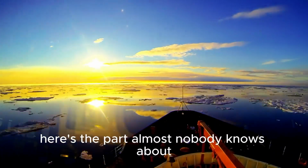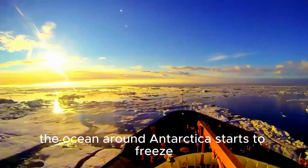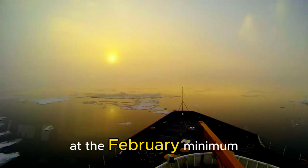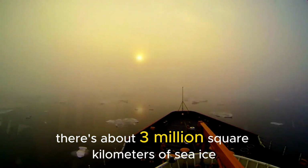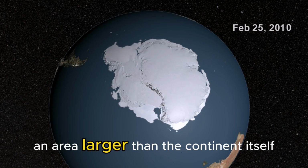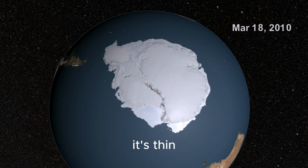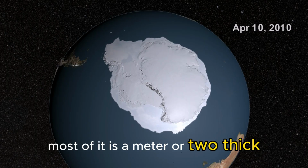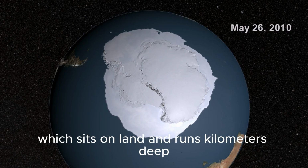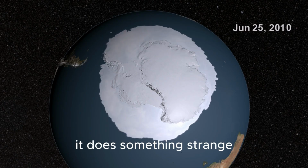Here's the part almost nobody knows about. Every autumn, the ocean around Antarctica starts to freeze, and it keeps freezing outward for 6 months. At the February minimum, there's about 3 million square kilometers of sea ice. By September, there's around 18 million, an area larger than the continent itself, appearing and disappearing every year. It's thin. Most of it is a meter or 2 thick. This is not the ice sheet, which sits on land and runs kilometers deep. This is the sea itself freezing, and when seawater freezes, it does something strange.